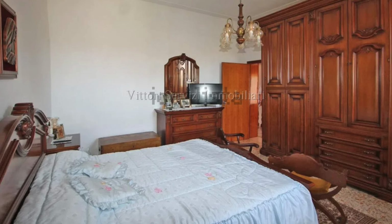Just a reverse view of the same room. It'd look a lot nicer. I always feel like the furniture is a little oppressive, but it's a nice sized room and you could do with it whatever you want.